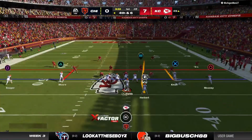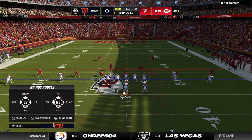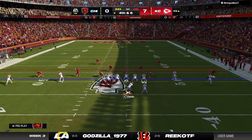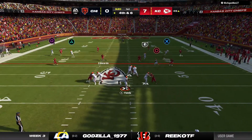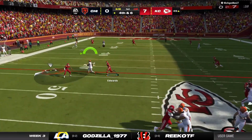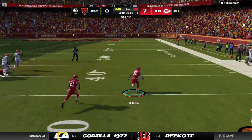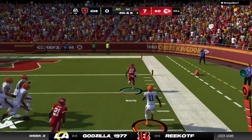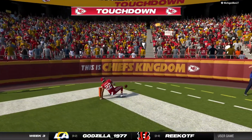And they're going to at least line up to go for it here on 4th down. They snap it to Fields. Oh, and a bad throw there. It's intercepted. Trent McDuffie with a pick. Down the sideline he goes. And he will take this one home. It's a touchdown.